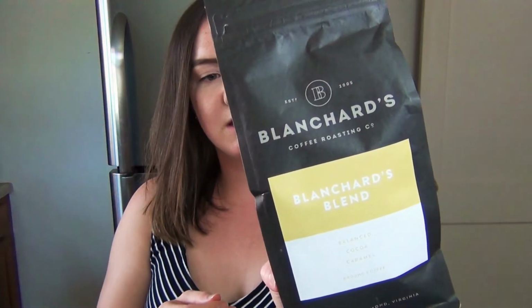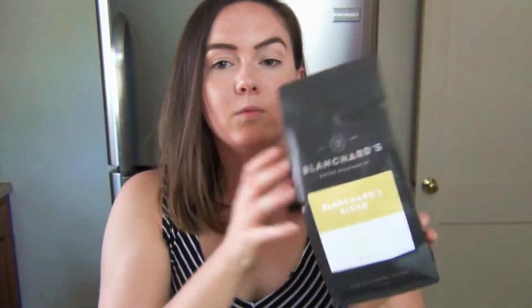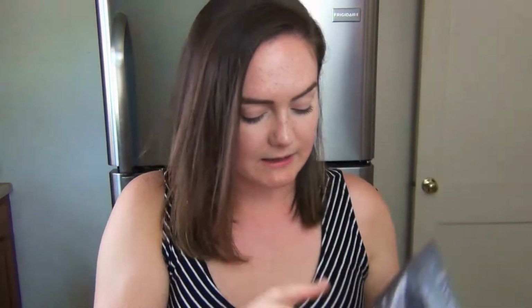And then I got some coffee. This is from Blanchard's Roasting Company, which is a semi-local to me roaster. They are located in Virginia, and I'm also in Virginia. This is their Blanchard's Blend, which is supposed to have cocoa and caramel notes, if you can read that. We like this. I think it's pretty good. We've been getting it for a little while now. I switch between their different varieties that they have, but this is one that we really like.